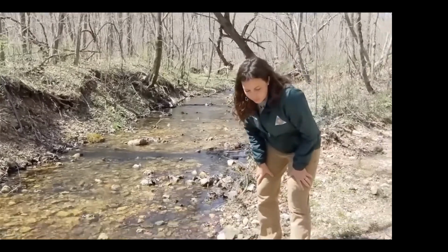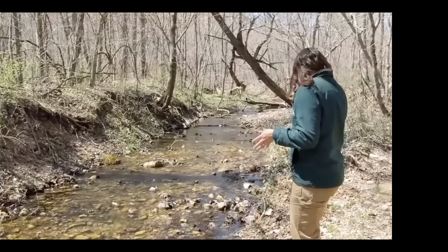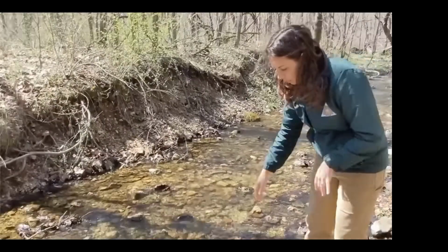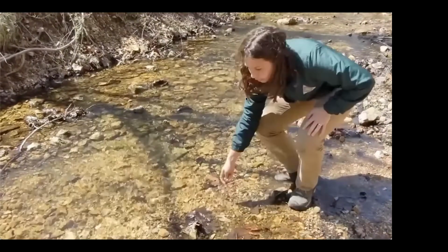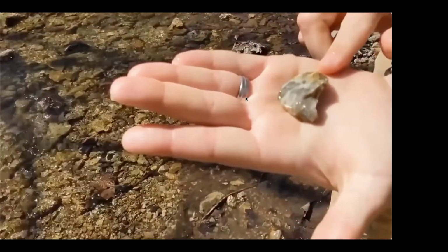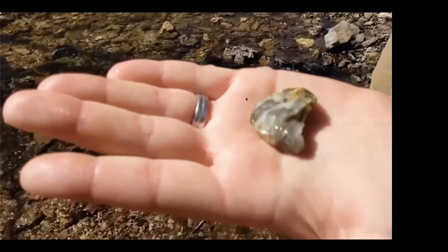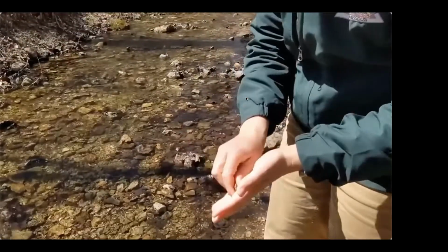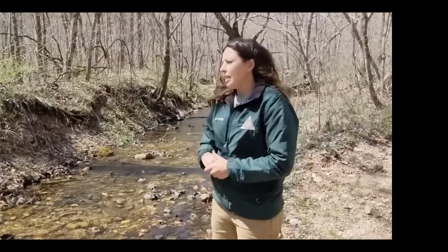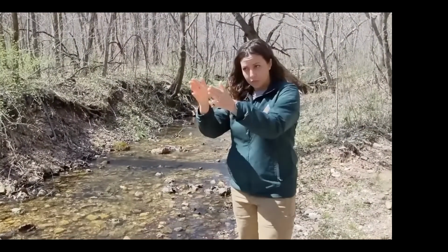Now let me see if I can find a nice example that shows some of the different colors you can see in it, different colors based on the type of minerals that are in it. Let's see here. This is a good example right here. Can you see the different colors that are in there? It can have blue in it, red, or orange. You can see so many different colors. It's all from the different minerals that are in it. So yeah, Big Buffalo Creek Conservation Area has a lot of these streams in it. And this is actually one of the tributaries to Big Buffalo Creek itself, which is what the area was named for.